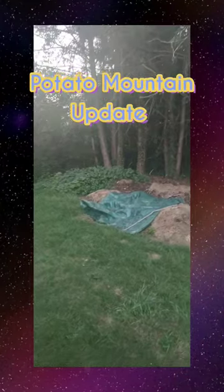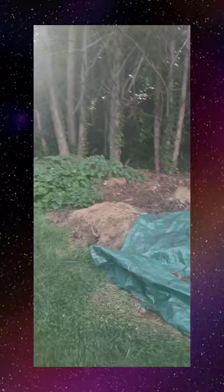Here it is, Potato Mountain update. We got a lot more, the acorn squash has taken over this whole place here. It's amazing. The beautiful acorn squash there, a couple of them. They're not really getting any bug damage, it's nice.